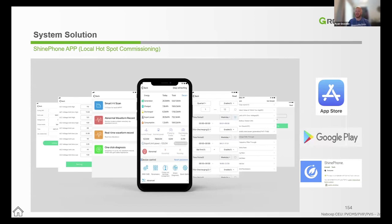That said, again, ShinePhone app. This is your local hotspot commissioning. ShinePhone is also something the end customer could use to look at and monitor their system locally if they chose not to use the online monitoring portal. Again, we always typically recommend having the system connected to our server. That allows us to better service both the customer and the installer in the event you had a question or needed operational help. If it is online, we can even offer some remote servicing options. But if it's not connected to the internet, we would just have to talk you through that.